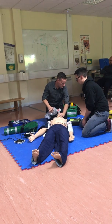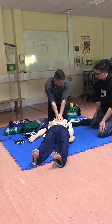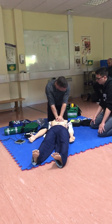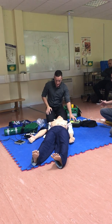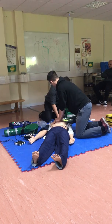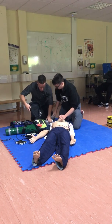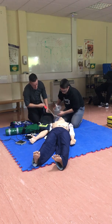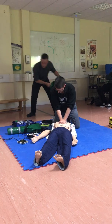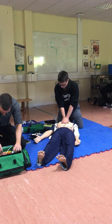Checking for rhythm. VF, still in VF, so charging. Touch patient. Charging. Around safety check, stand back. Shock delivered. Back on the chest for me. Can you scoot down to here and do ventilations and compressions for me? Come on, thank you. Back on the chest. So now I need to look at getting some IV access.